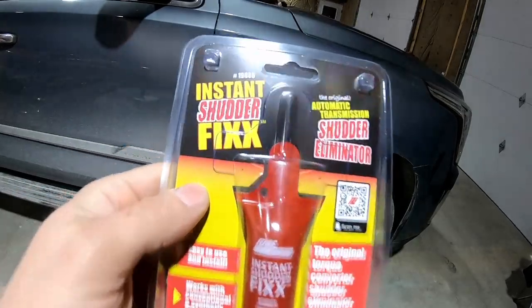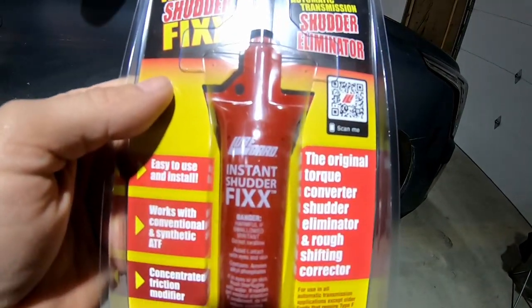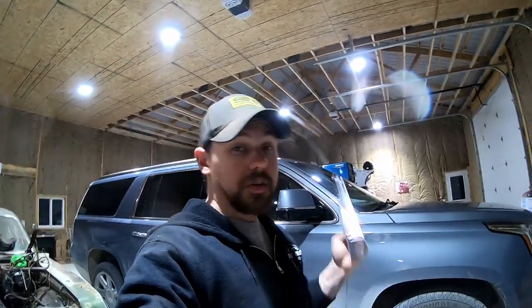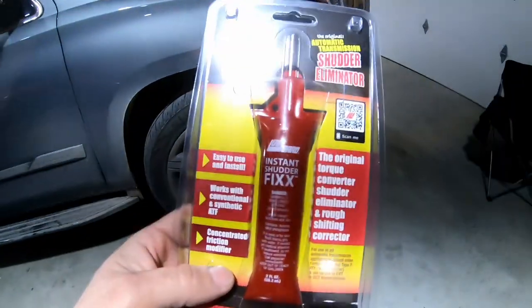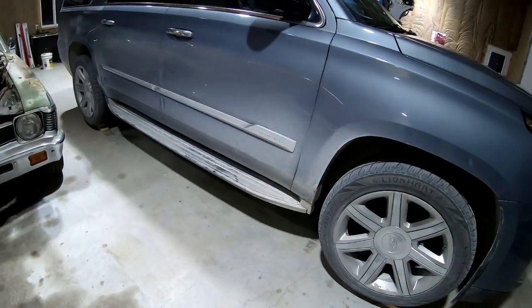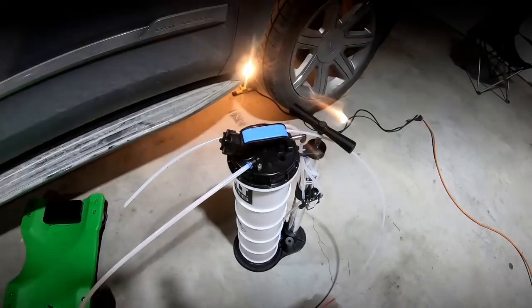The thing we're going to try is called Shudder Fix. About a 2-ounce tube here. They say to use this, and then if it doesn't get better, to use a second one. We're just going to go straight to 4 ounces because 1's good, 2's going to be better. We're going to try it out. I'm going to get set up here to get the old fluid out, and we will be right back with that, and I'll show you that setup.